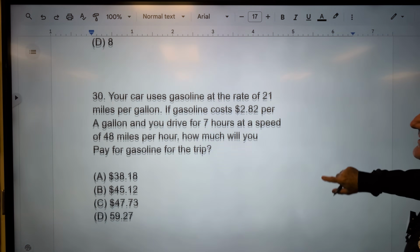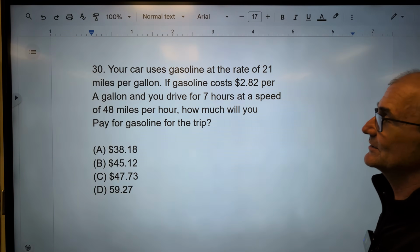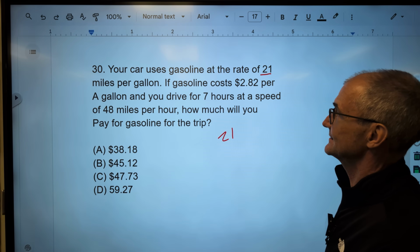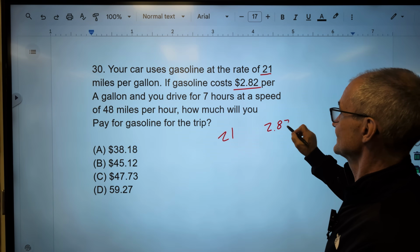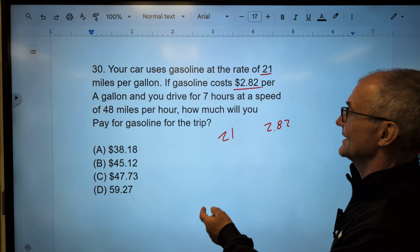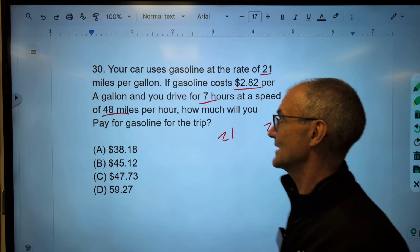Number 30. Your car uses gasoline at a rate of 21 miles per gallon. Gasoline costs $2.82 per gallon. And you drive for 7 hours at a speed of 48 miles per hour. So there's a lot here.